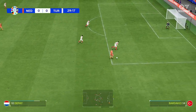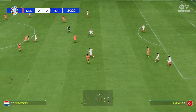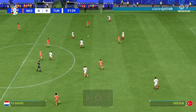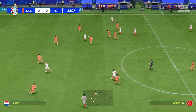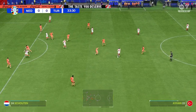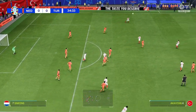Oh, very effective play, and they might be onto something. Tremendously strong in the tackle. Çalhanoğlu moving the ball forwards. How creative can they be? Really vital interception here.